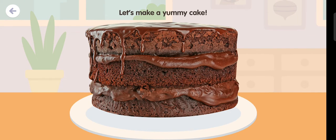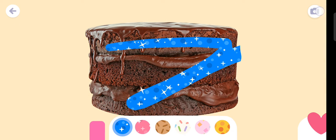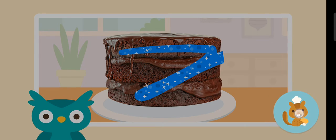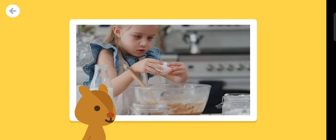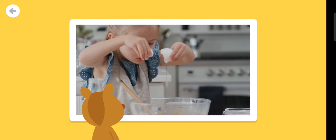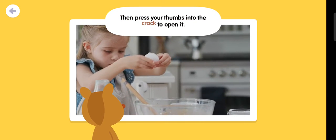Let's make a yummy cake. Tap an egg on the side of the bowl until it cracks. Then, press your thumbs into the crack to open it.